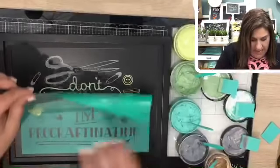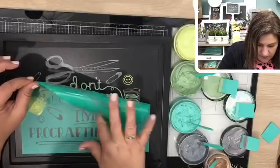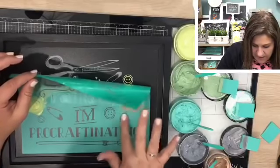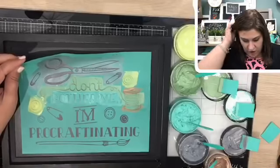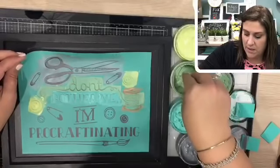Okay, now we're gonna do the silver, the line, the buttons down here. Let's do this color, our little fun.